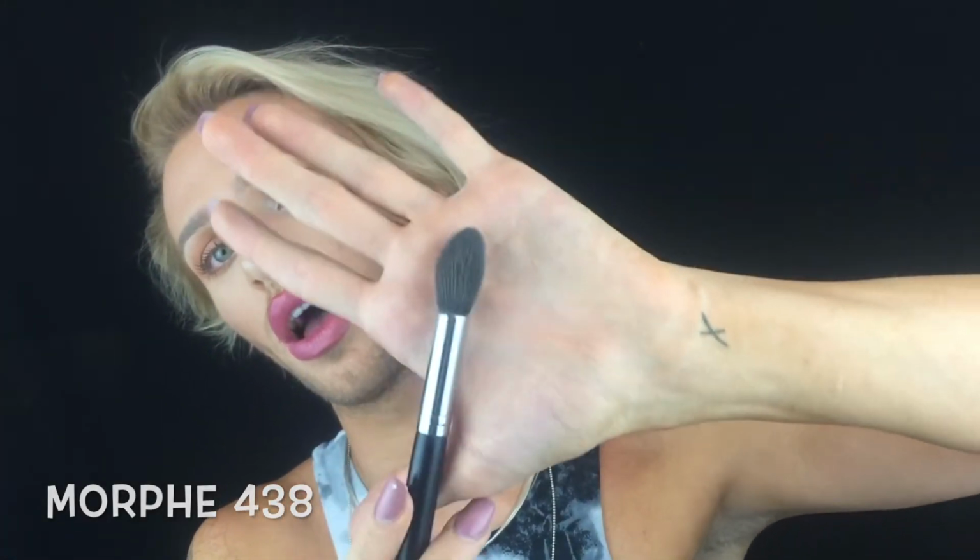Now I want to talk about my under eye setting brush, my Morphe 438. This brush is so fantastic. It's big, it's fluffy, it's tapered, it's very pointed, like so pointed. It gets in that tear duct, and it literally just glides right under the eyes and just ever so gently sets them and blends them and makes them look just so. I just love this brush so much.